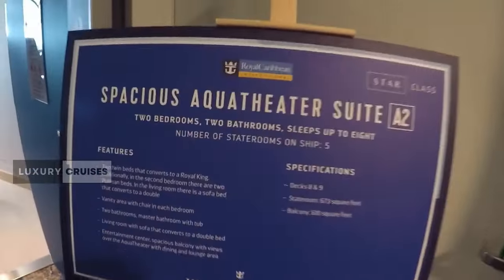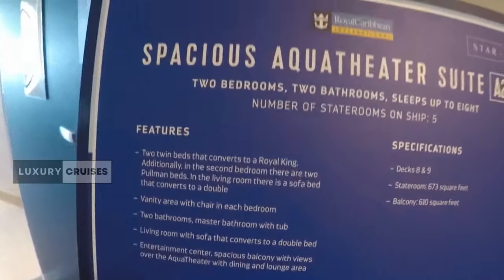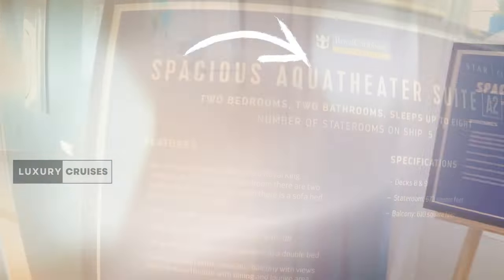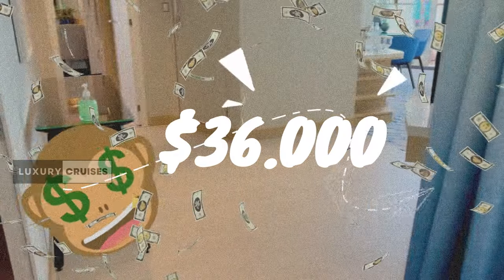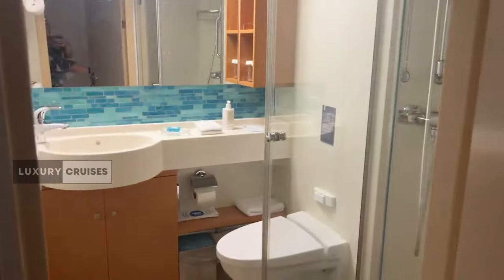Today, get ready to be blown away as we take an exclusive peek into the ultimate luxury aboard the Wonder of the Seas, the Aqua Theater Suite, priced at a jaw-dropping $36,000. Let's dive into this opulent cruise ship experience.